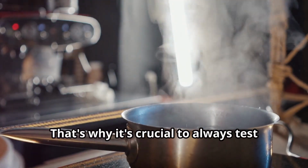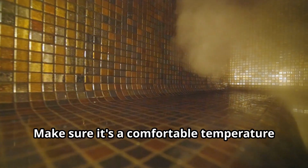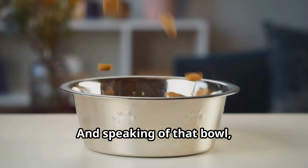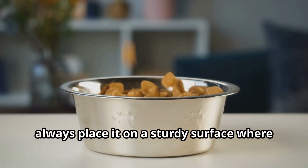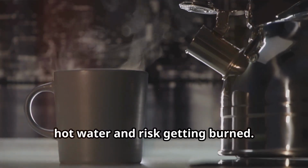That's why it's crucial to always test the steam with your hand before you lean over the bowl. Make sure it's a comfortable temperature and not too hot. And speaking of that bowl, always place it on a sturdy surface where it won't tip over easily. You don't want to knock over a bowl of hot water and risk getting burned.